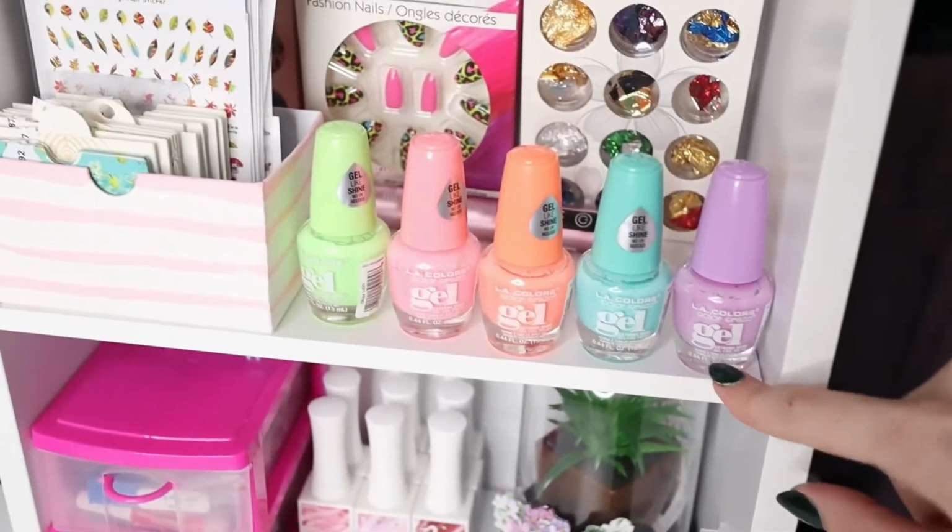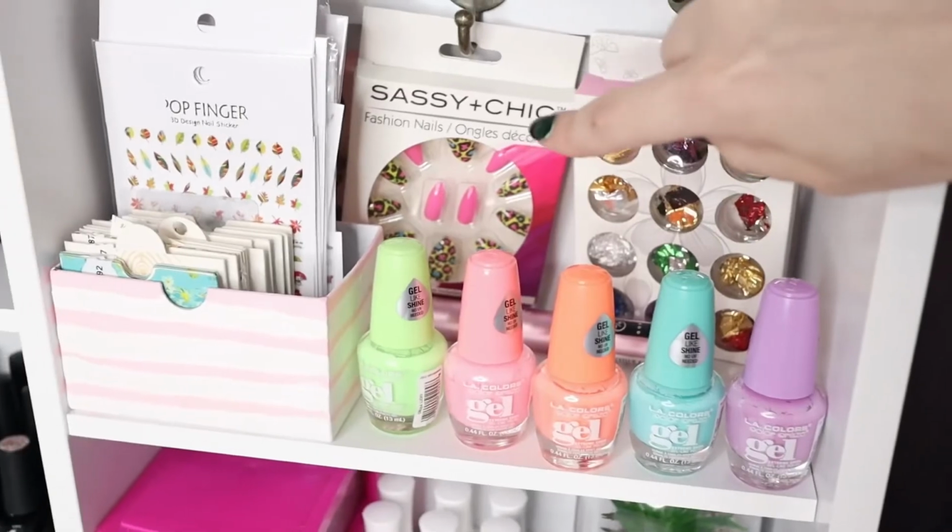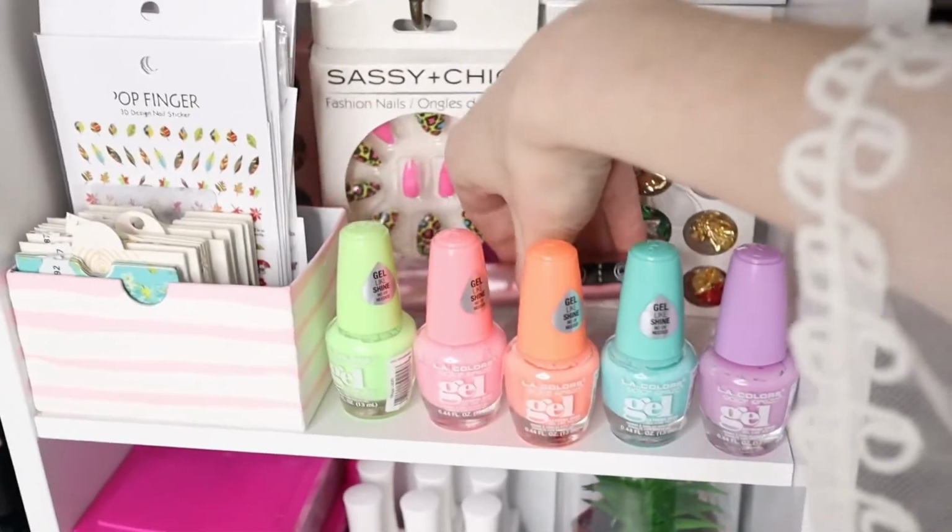Some LA Colors nail polish. My stampy plates and some nail stickers. Foil, fake nails, and mermaid glitter. And also my Melody Susie gel is behind here as well.